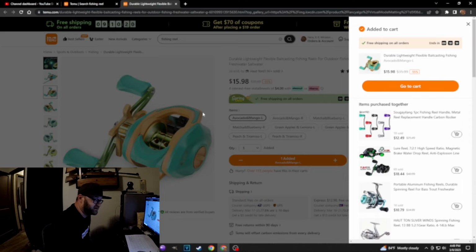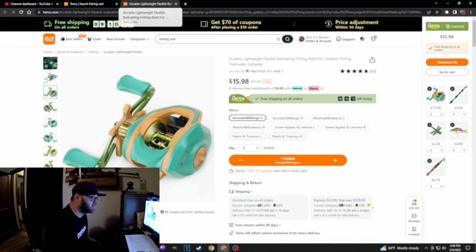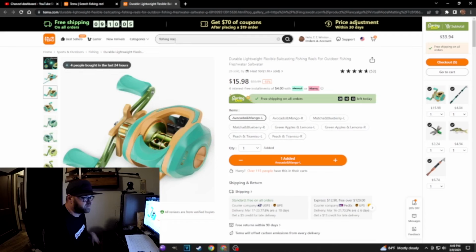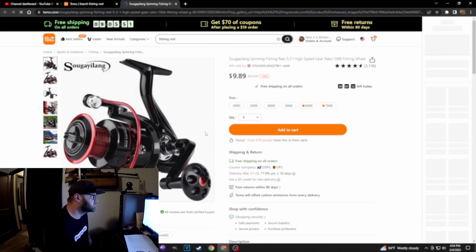I like the color names that they chose for those. Avocado mango, matcha and blueberry, green apples and lemons, and peach tiramisu. It's hilarious. I'm spending literally three times the price on the reel than I am on the rod, which I guess that's about normal.